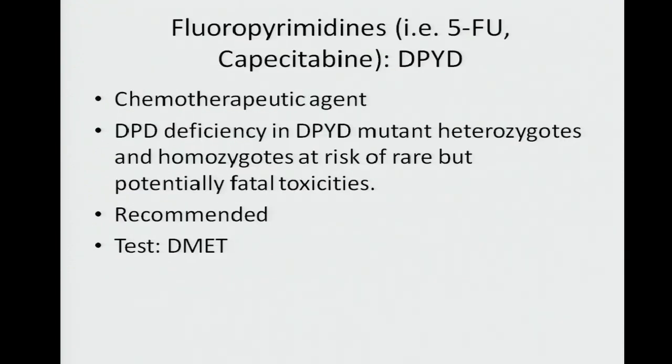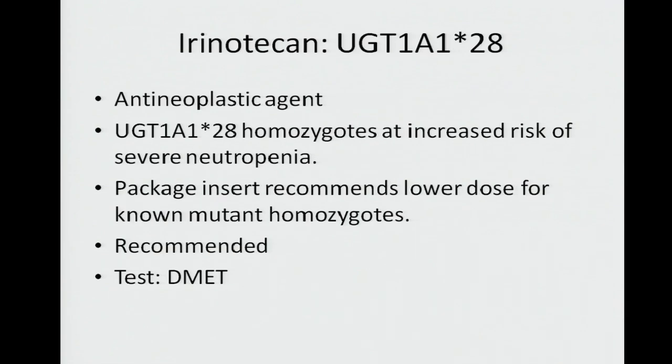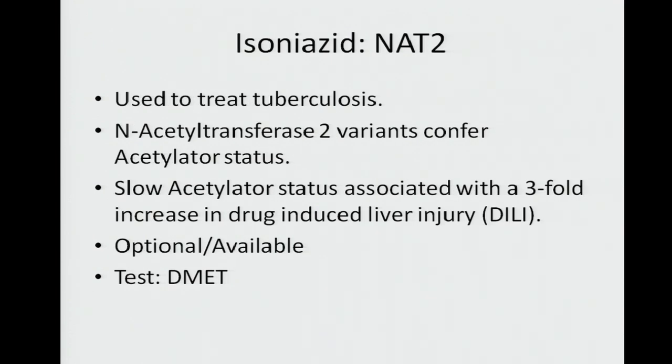Fluoropyrimidines, metabolized by DPYD. Patients with deficiencies of DPYD will have some potentially fatal toxicities. So this test is recommended and it's already available to the clinician via the DMET chip. Interferon alpha has an association with an IL-28B SNP. One SNP is very predictive of who is going to respond well to this drug, and another is predictive of who will not respond well to the drug. We consider this optional or available. We have to go outside of the NIH to LabCorp to really do this one. Irinotecan, already mentioned it. The DMET chip already tests UGT1A1, so this one's already being used.